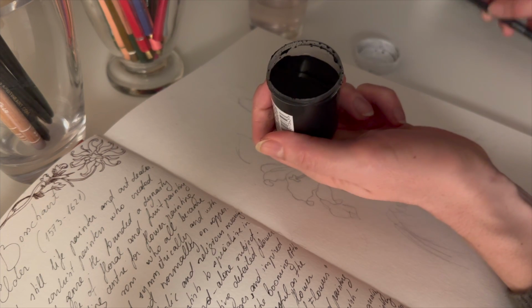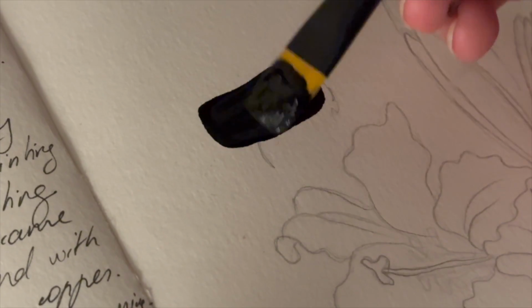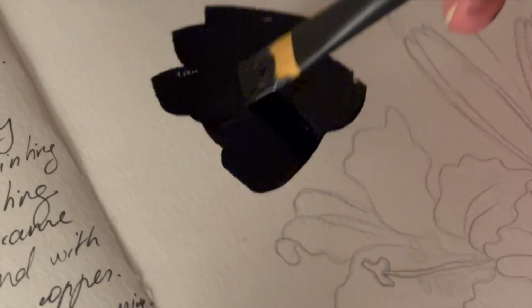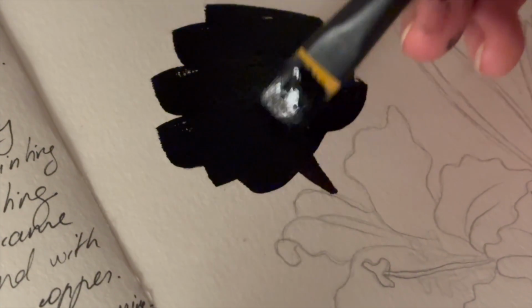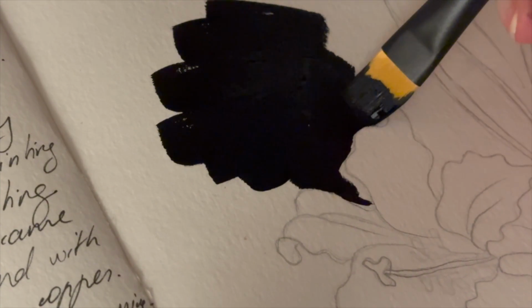The original artwork was painted with oils, but I will be using gouache and colored pencils instead, because I'm just exploring this artwork, exploring this painting approach and painting in my sketchbook.